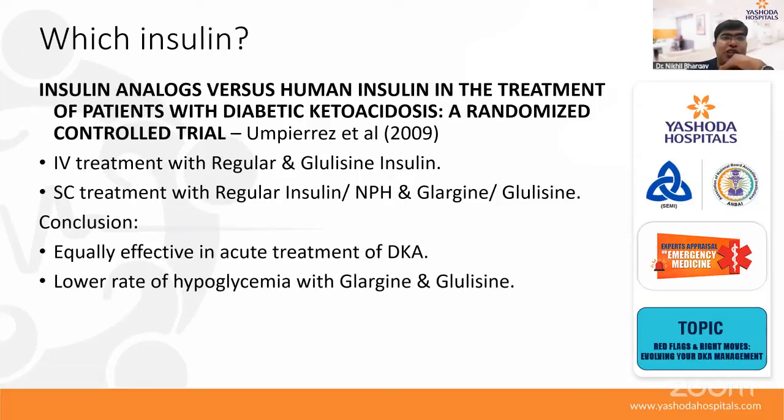So what insulin do we give? What insulins can we give in the treatment of patients with diabetic acidosis? In a randomized control trial done by Amperes et al. in 2009, they gave IV treatment with regular and glulisine insulin. There was also a subcutaneous treatment protocol that was followed, which had regular insulin or NPH and glargine or glulisine. What they found was that both IV and subcutaneous are equally effective in treatment of DKA.